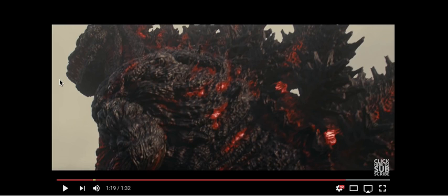So I hope that this is going to be a great movie. I think the American Godzilla movie was good. It had some stumbling blocks, but had some excellent points to it. But I really want to see the Japanese cinema take this on in a meaningful way and really try to step up their game. So we'll see how it goes. Shin Godzilla coming out end of July or something like that. So hope we get to see it soon. Hope we get to see it here in the States.